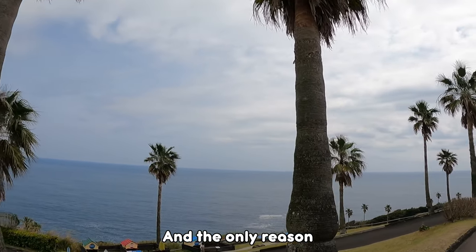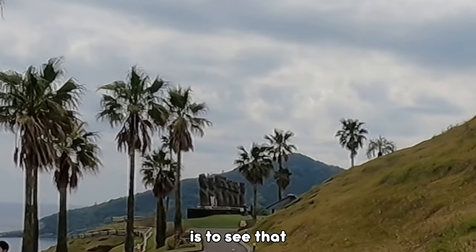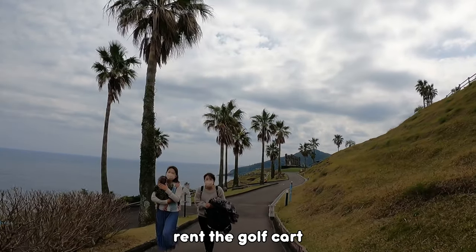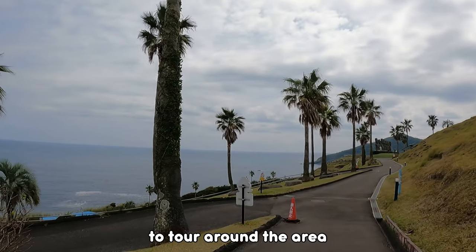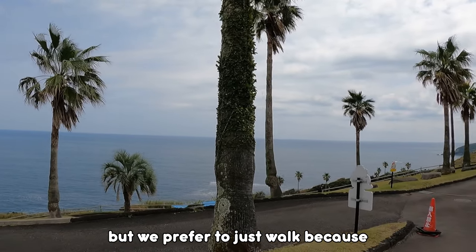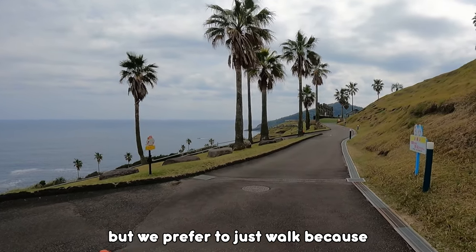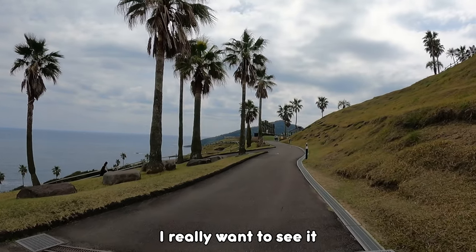And the only reason why we're here is to see the Celeste farm. Anyway, you can rent the golf cart to tour around the area, but we prefer to just walk because that is the only reason why we're here. I really want to see it.